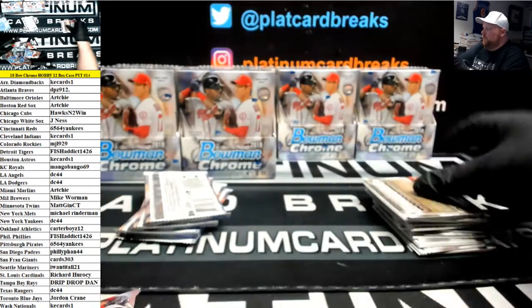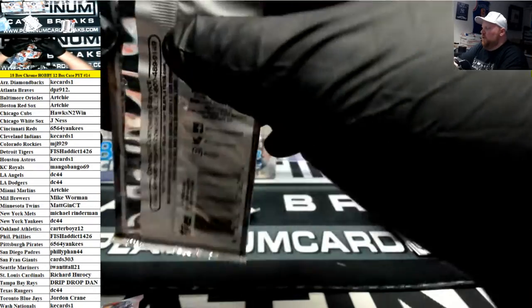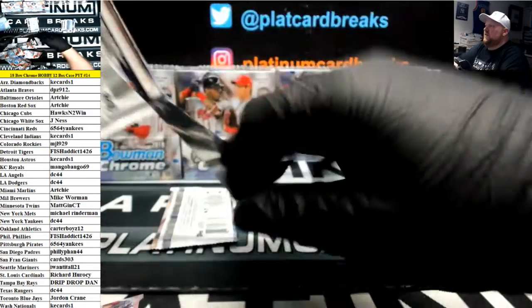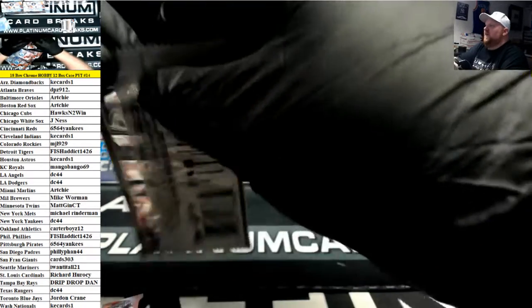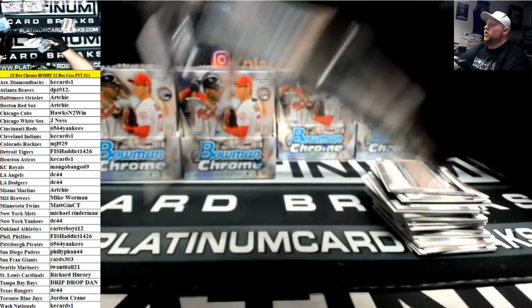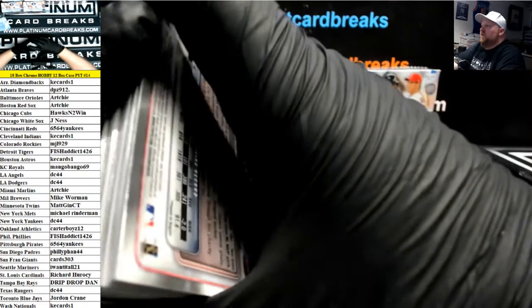What I could do is we could take it down a notch and say go like two boxes of each of those products instead of the full case, and then do random teams like that. And then it'll be much more affordable for everybody. Or we could go the full case route. I'm just thinking in terms of affordability.